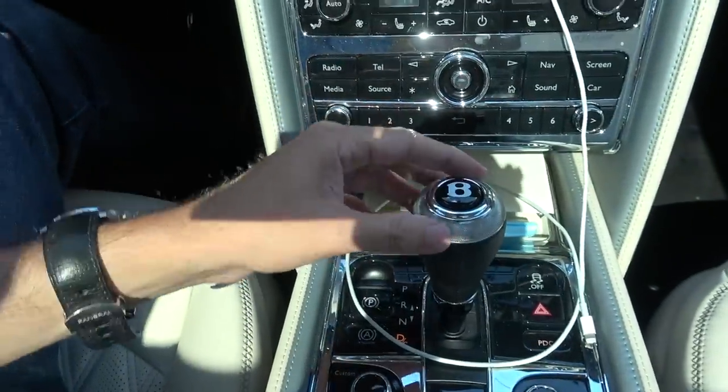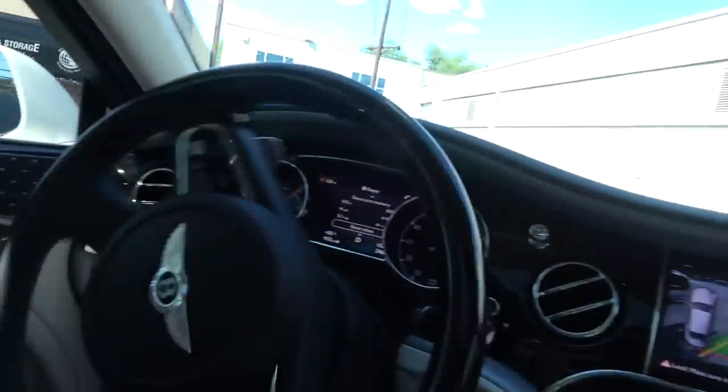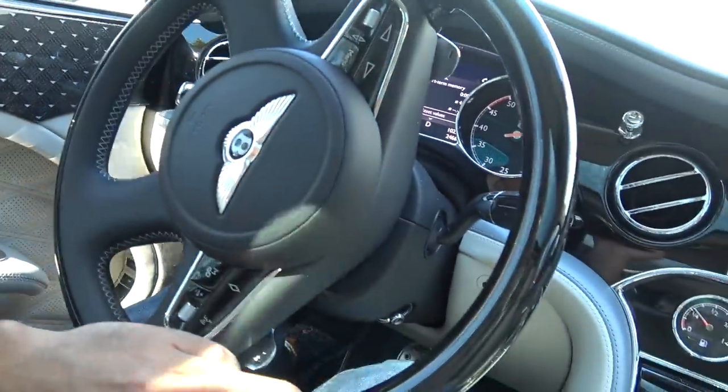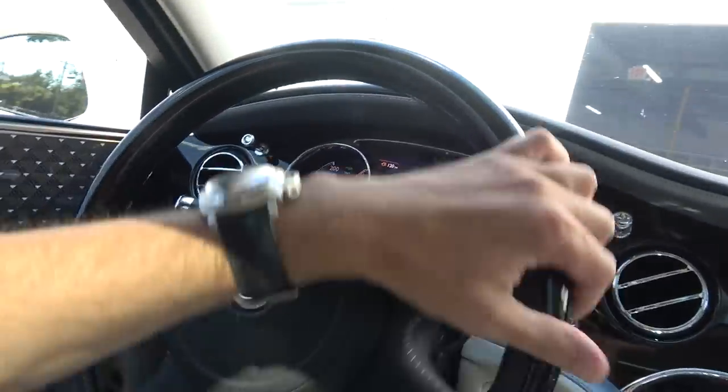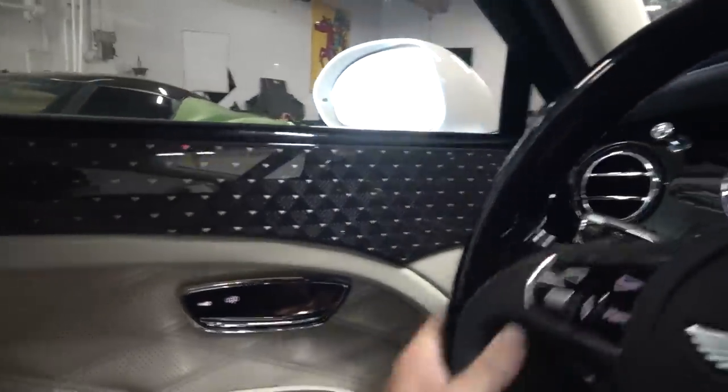You can even see stuff like that on a cheap Bentley. When I say cheap Bentley, like a used GT coupe or something like that, which is like 60 grand. This is that fancy steering wheel that they charge you a lot of money for. It does feel longer than the GT models, because it is. But it's got all these nifty little features that just make it nice.